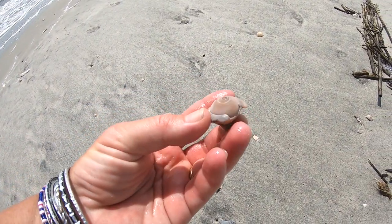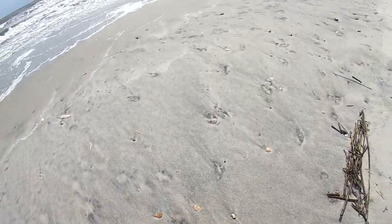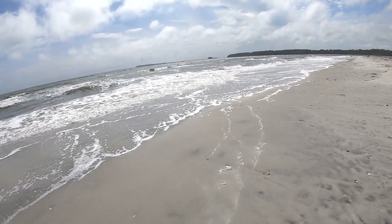Another little shark eye shell that's broken. Seas have broken them all up for us.